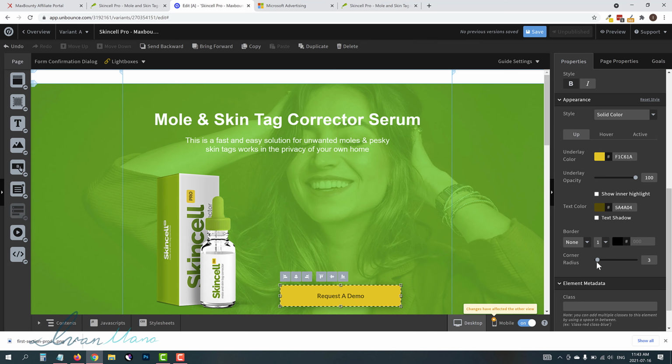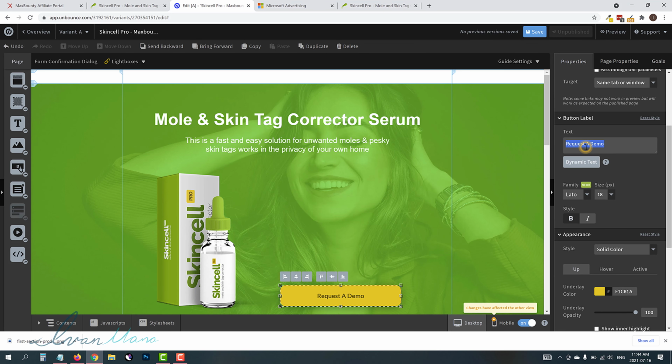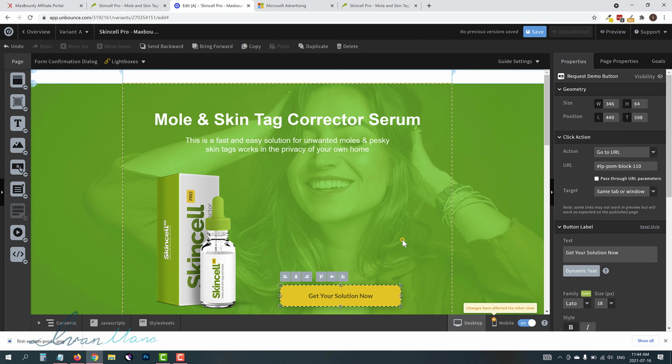One other thing we could do is maybe increase the corner radius a little bit. So make it like that. And then we can say, you know, something like learn more or get your free trial now, get your solution now, things like that. And then when people click on it, they'll be taken to the page.